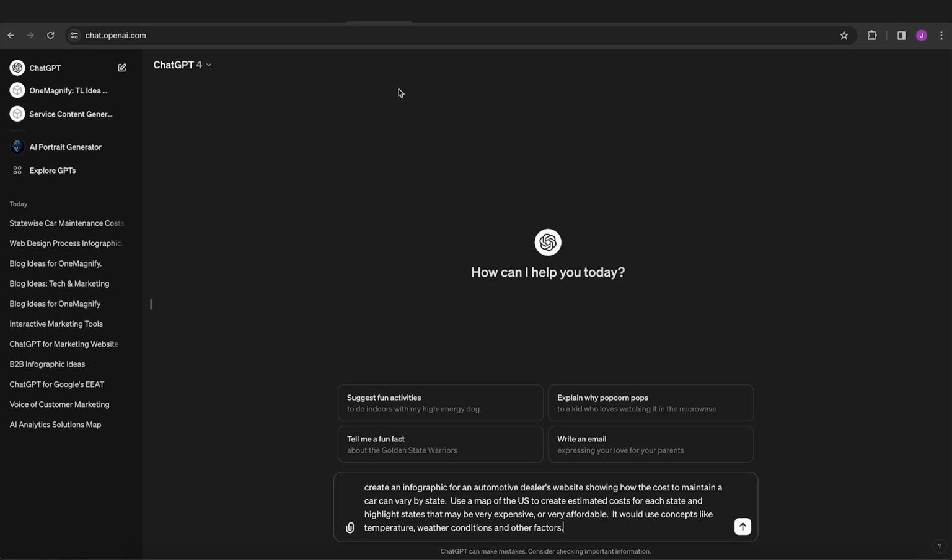In this case, I'll ask ChatGPT 4 to create an infographic for an automotive dealer's website showing how the cost to maintain a car can vary by state. Use a map of the US to create estimated costs for each state and highlight states that may be very expensive or very affordable. It would use concepts like temperature, weather condition, other factors. So you have to give it a little bit of context on the type of output you're looking for, maybe on a possible layout, maybe on factors that would go into the infographic. So a little bit of that creative process is being used because, again, this will be text to image.